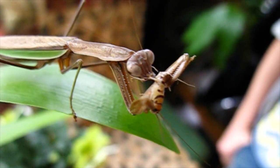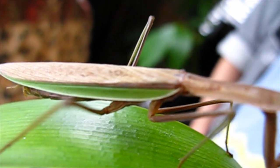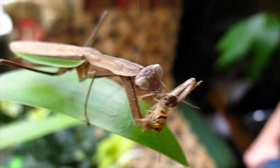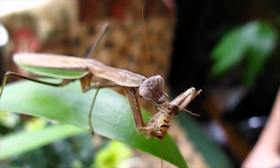Boy, it's really methodical, isn't it? It's just chewing on a leg. This one, I think it has the green stripe on the side. I've seen these in New England, in Connecticut. There were a lot of them. They've been introduced all over the U.S. And this is the one with the big egg case that you see for sale at nurseries, right?